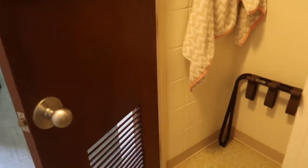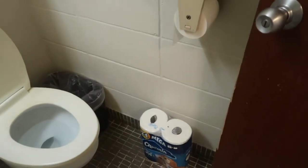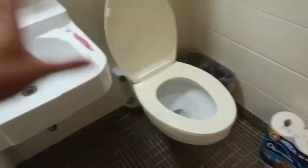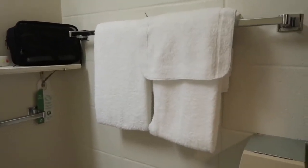So next up we have the closet. It's pretty standard, it's just a closet. Here's the restroom. I just have my shower slippers right there. I just got extra toilet tissue just in case. You always want to be sure. And oh my God, my bra. Embarrassing. So I just have some toilet tissue right there. Things in the bathroom: toilet, sink, shower, all that good stuff. And they even have a hair dryer, so that's cool. And they provided towels too, which is really sweet.